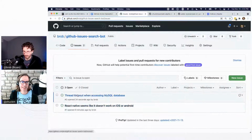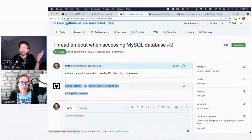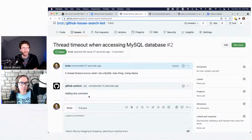All right. Issue 2. And look at that. Oh, perfect. Actually, that's better. This is GitHub Actions. It is a bug. Yeah, that's way better than what we thought. I like that. Because I feel like when we tried it the first time, we didn't have a token in there at all, and so it defaults to you. So that must be what happened here. But yeah, we have a bot that is now commenting on the issue.